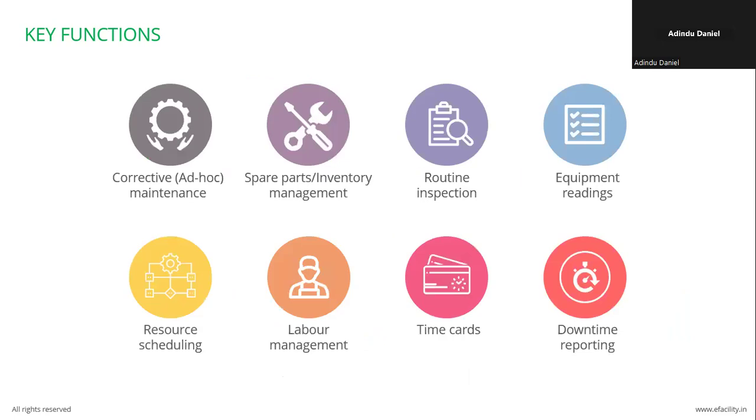And apart from that, another key function we have is corrective ad hoc maintenance. In case an asset is not working properly, or if you are doing an inspection activity and find a problem, you can create an ad hoc maintenance work order, which will be shared with the technician or contractors to do the job. Then we can also capture equipment readings, labor management, resource scheduling, time cards, and downtime reporting is also available. Based on that, you can track how many hours of downtime there were in the reports.